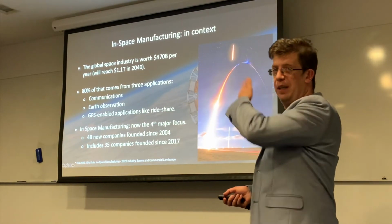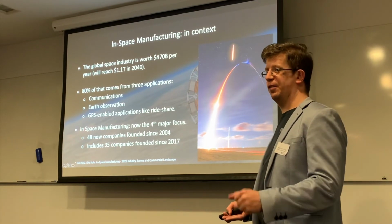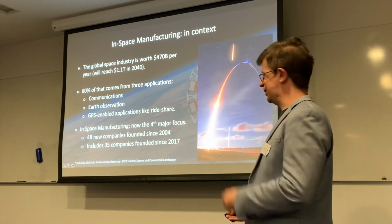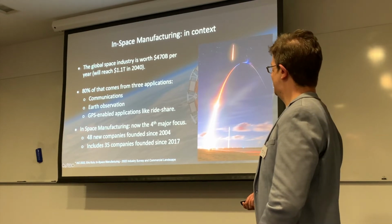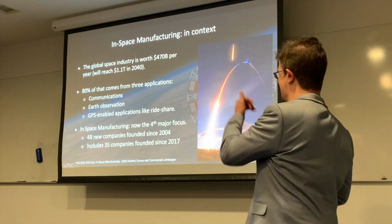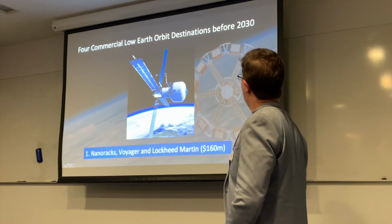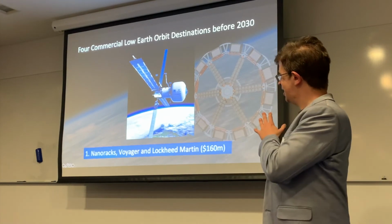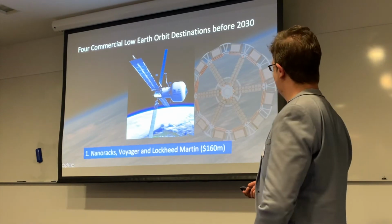But again, from that previous paper I referenced, it's arguable that in-space manufacturing is now the fourth major focus. So for the first time, we're not transmitting data back from orbit, but actually bringing back small mass, high value substances. And I found it really interesting that of the 100 odd companies looked at in this study, 35 focused on in-space manufacturing had been founded since 2017. So this is a booming area of growth. And to help those companies do research on in-space applications, there are now these four commercial low Earth orbit destinations, as they call them, which are going to be the four space stations to replace the International Space Station.